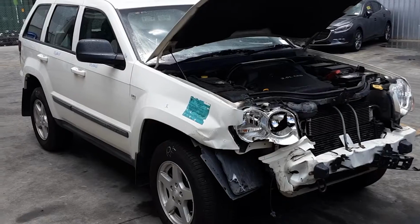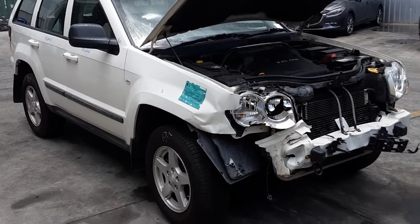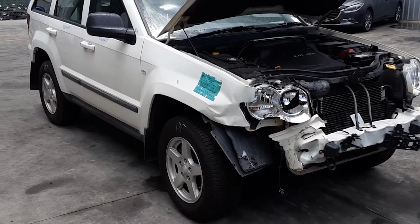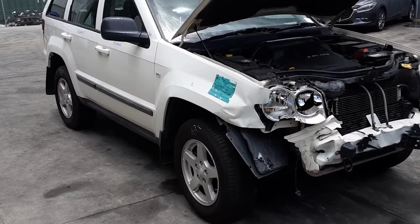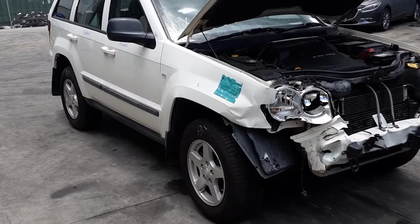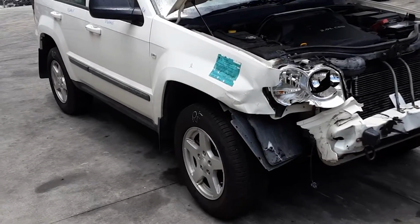Hi, this is Chris, and today we have a 2009 Jeep Grand Cherokee Laredo, stock reference number 4829. The shape runs from the 7th month 2005 through the 12th month 2010. There's a 3 litre V6 turbo diesel engine backed by an automatic 4-wheel-drive transmission.